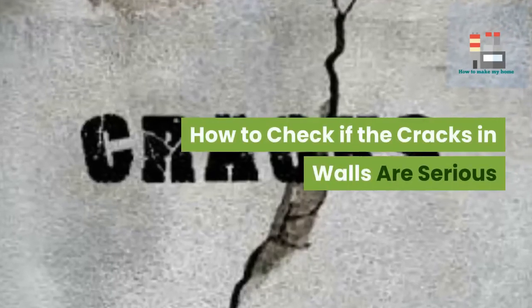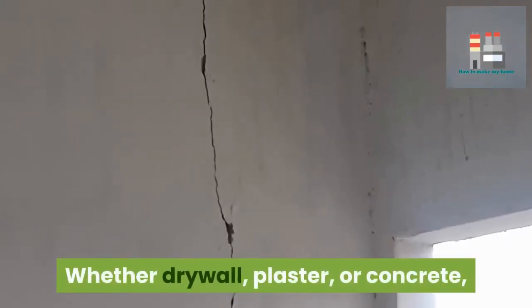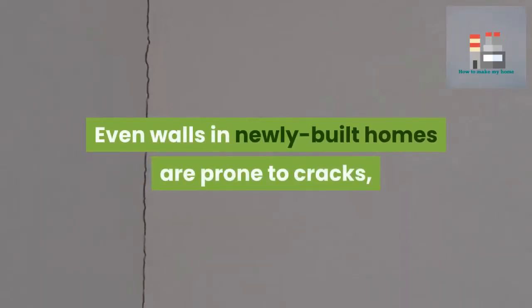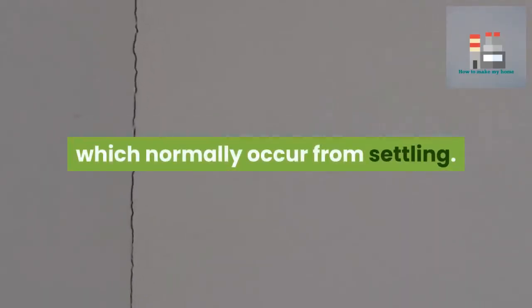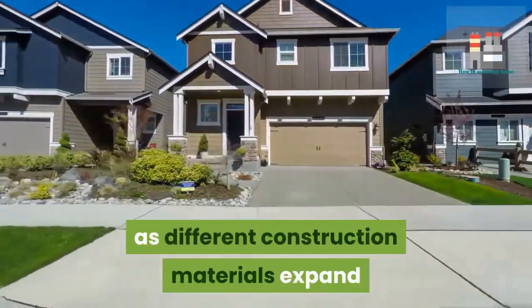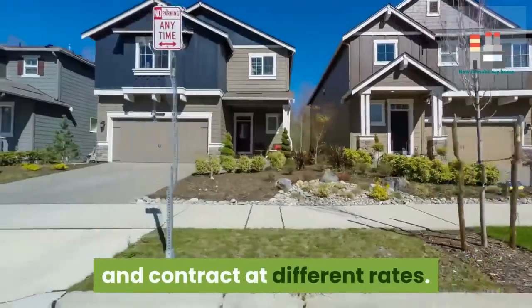How to check if the cracks in walls are serious. Whether drywall, plaster, or concrete, walls are susceptible to cracks. Even walls in newly built homes are prone to cracks, which normally occur from settling. Homes are constantly settling as different construction materials expand and contract at different rates.